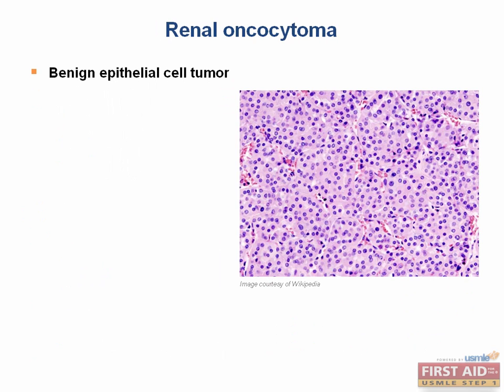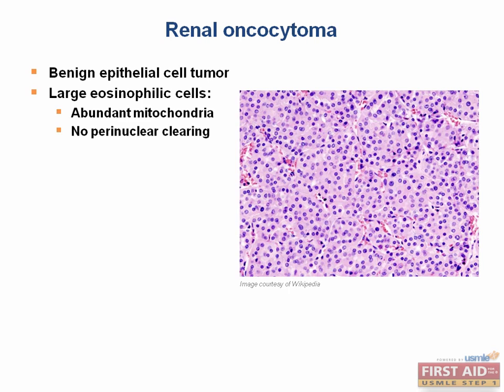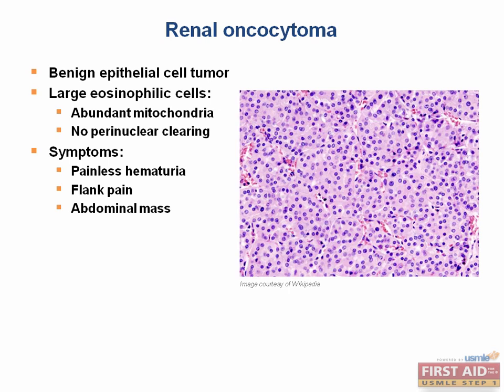A renal oncocytoma is a benign epithelial cell tumor. On histology, you will see large eosinophilic cells with abundant mitochondria and no perinuclear clearing. Symptoms include painless hematuria, flank pain, and an abdominal mass. Treatment is removal of the kidney.